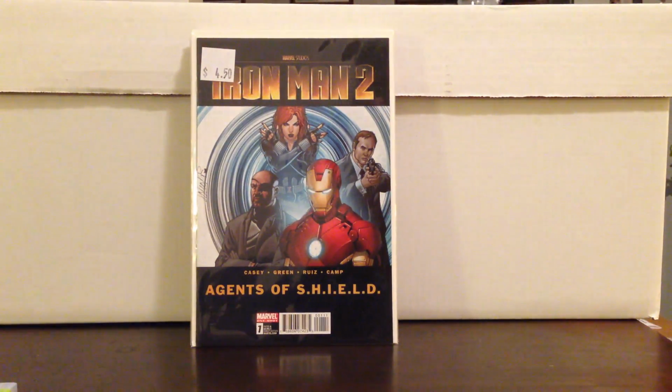Iron Man 2, the movie adaptation, Agents of S.H.I.E.L.D. number 1. This is pretty much the first known Agent Coulson in the Marvel Universe. Now there is another mini comic that predates this, but it's really hard to find, and it's one of those obscure things that was not sold on the newsstands or at the shops. Alright, I paid $1 for it.